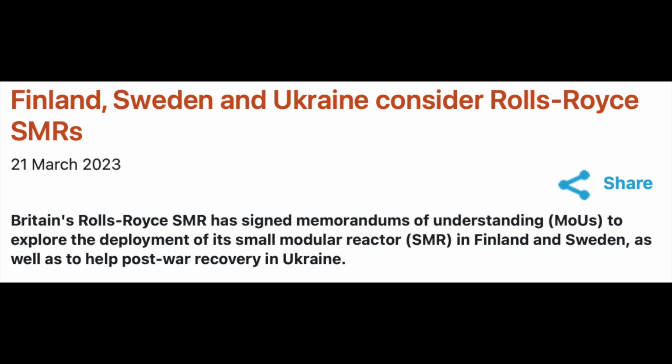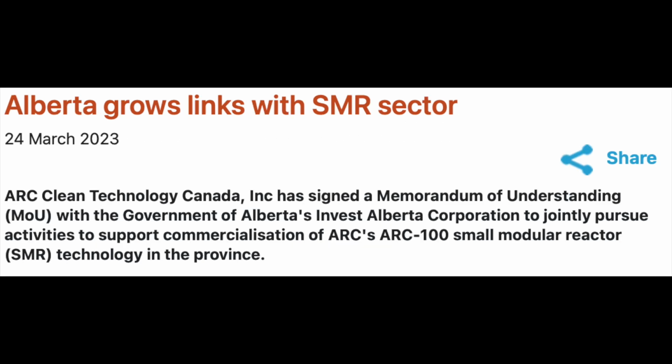Finland, Sweden, and Ukraine consider Rolls-Royce small modular reactors. Britain's Rolls-Royce SMR has signed memorandums of understanding to explore the deployment of its small modular reactors in Finland and Sweden, as well as to help post-war recovery in Ukraine. Alberta grows links to SMR sector. Arc Clean Technology Canada has signed a MOU with the government of Alberta's Invest Alberta Corporation to jointly pursue activities to support commercialization of small modular reactor technology in the province.